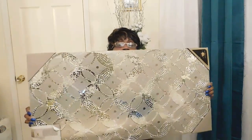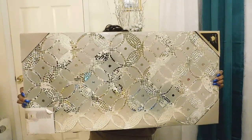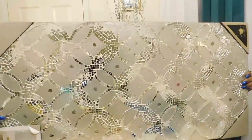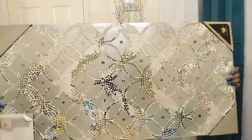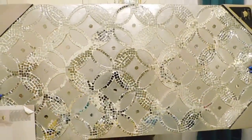So my last item is this beauty right here. When I saw this in Home Goods, I was not leaving this bad boy. Look at this beauty. I hope you can see the whole shebang. Look at this mirror. Absolutely gorgeous. I finally found me a mosaic mirror. It's not a gigantic one, but it is good enough. It would fit into a space. And this one was $59.99. So I don't even care if I don't get two. I am just glad to find this one.